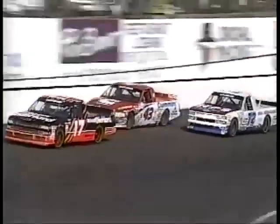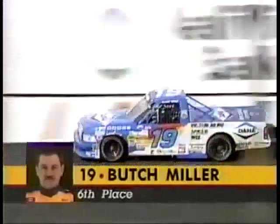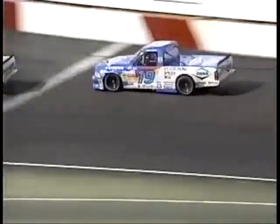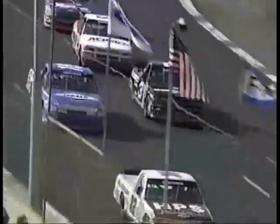Fifth is Rich Bickle. Butch Miller is being shown in the 6th spot. This is going to be big for Butch Miller after losing the ride in the Ray Bestis truck and now getting into one of Walker Evans' second machines and giving it as fine of a ride as he is here today. And he is going to be in that truck for the remainder of the season in the last 2 races at Phoenix and at Las Vegas. There's Butch. A lot of talk in the garage, a lot of changes potentially for 1997. There comes Skinner. That's for position.